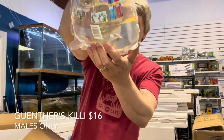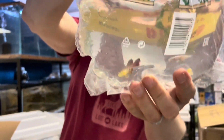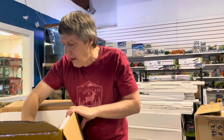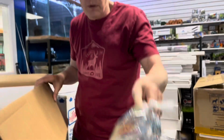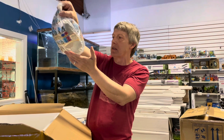Here's some Gunther's killies. Looks like some of the females didn't make the trip. It looks like it'll be mostly males. In fact, the whole batch is looking rough. Let's see if we can get those cleaned up. Next up we have blue dolphins. These are another African cichlid, Cyrtocara moorii. Those guys get big. Got 12-inch fish on those. Beautiful blues when they are full size.